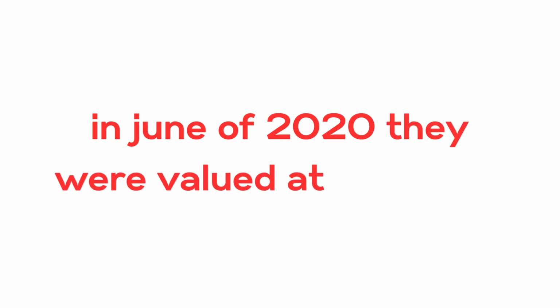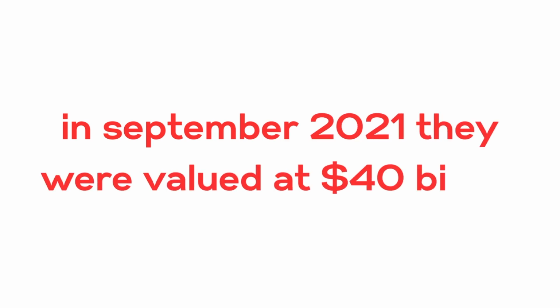Another big leap is that in June of 2020, they were valued at $6 billion. And in September 2021, so just a year after that, they were valued at 40 billion. 6 billion to 40 billion, that's insane. However, at the end of 2022, they were valued at much less. They are currently a $26 billion company because of a lot of the tech declines that we've seen in the last year. Still, I mean, $26 billion, that's insane. And Melanie and her now husband, they're both billionaires.